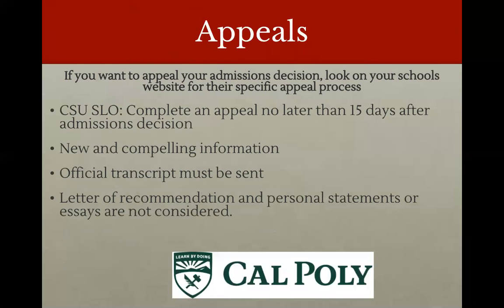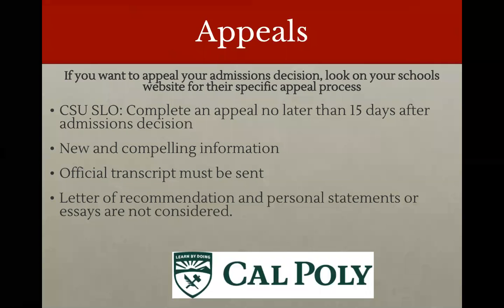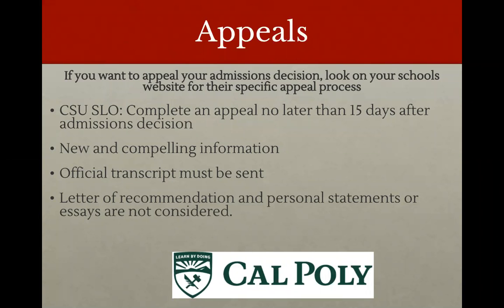Okay, appeals. So say you didn't get into a university and you want to appeal your admissions decision. Each university will have a different process for how their appeals work. So you'll just want to look at your school's website for their specific appeal process. So for example, at Cal State University, San Luis Obispo, they'll want you to go through an appeal no later than 15 days after you've received an admissions decision.